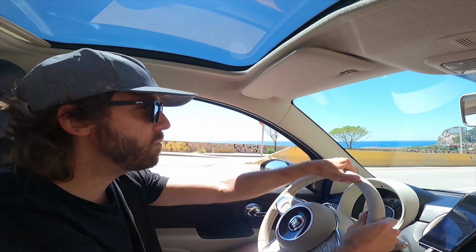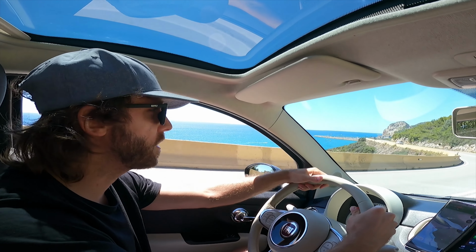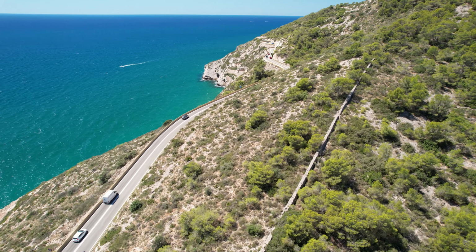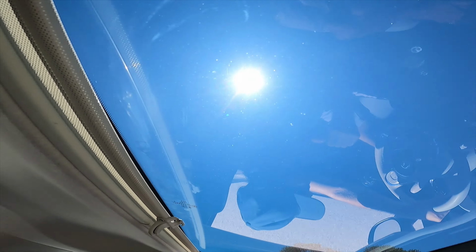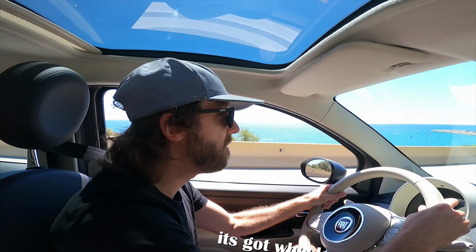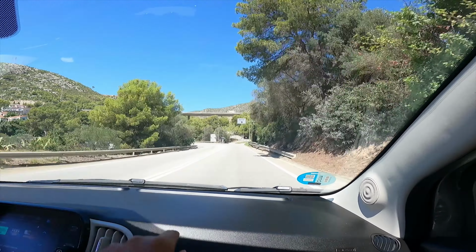We've done it, we figured out how to drive the manual car, and we are now on the way to Tarragona. So we're gonna go beach hopping, well, coastal town hopping. But this car's so cool, it's pretty cute, it's pretty small, we just fit in, but sunroof, back roof, side roof, wall, windows, everywhere. You can see everything, it's great. It's got wheels. And it also has a steering wheel, which is essential.